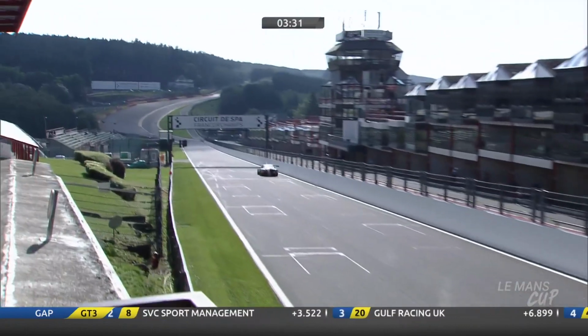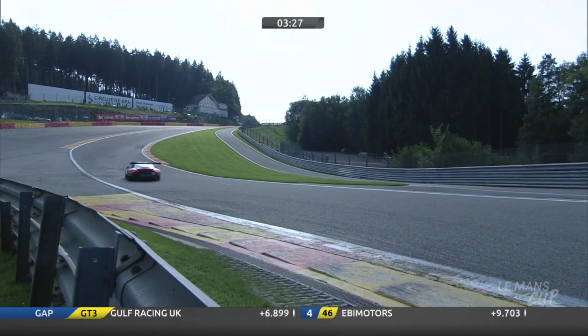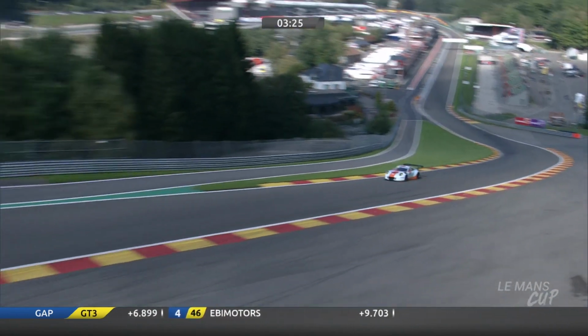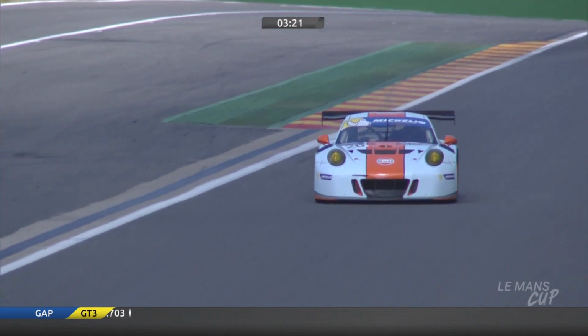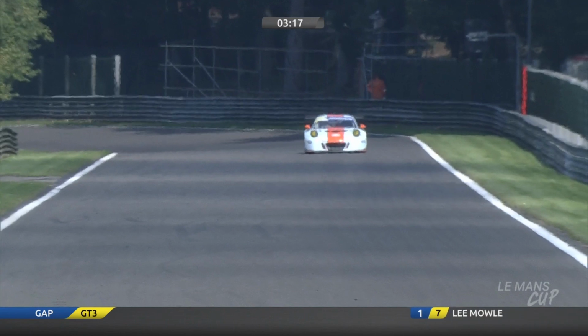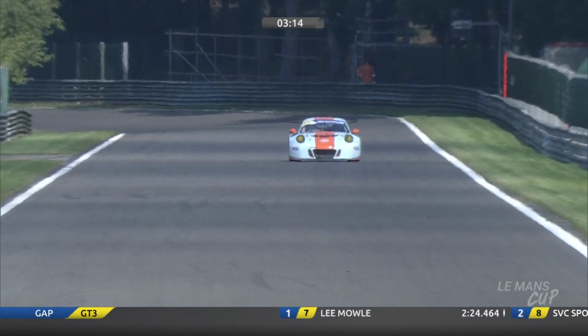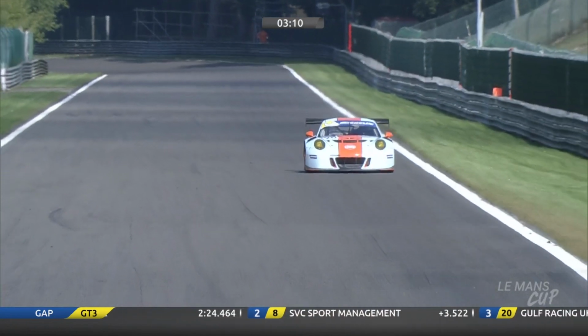Lap 5 for car 8, the current lap that Cedric Mezard is on, is also going to be deleted, this time because of track limits being breached at turn 4, which is Radillon corner. So through La Source, over the top, you're either cutting the corner on the inside to driver's left or running too far out wide on the right. Either way, this lap for car 8 will not stand.